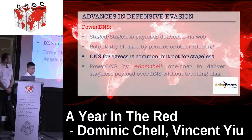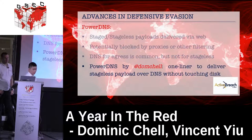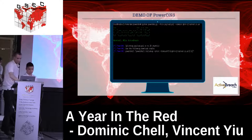And if you're in a highly segregated area of the network, say you can only receive emails, but you can't actually access the internet to download the payload. If you've attached that payload, then it's made it through all of the defenses into a highly segregated area. The DNS might still be allowed out if you weren't able to connect out via HTTP. So I'm just going to show you a quick demo of the PowerDNS tool now.